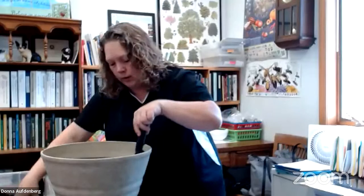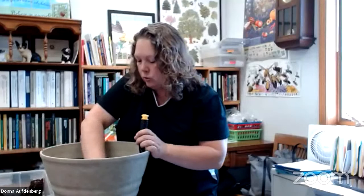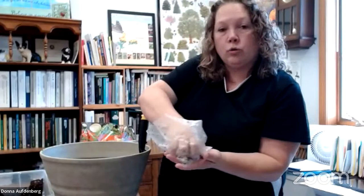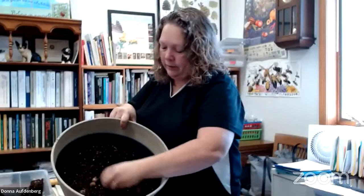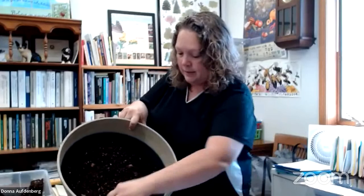When I get to 3 inches, I'm going to stop and put the crocus in, because with the crocus, you want to have at least 2 inches on top. I'm just going to arrange those in here, just so, well, they all fall down. So you're just going to arrange them around. Everybody can see that.